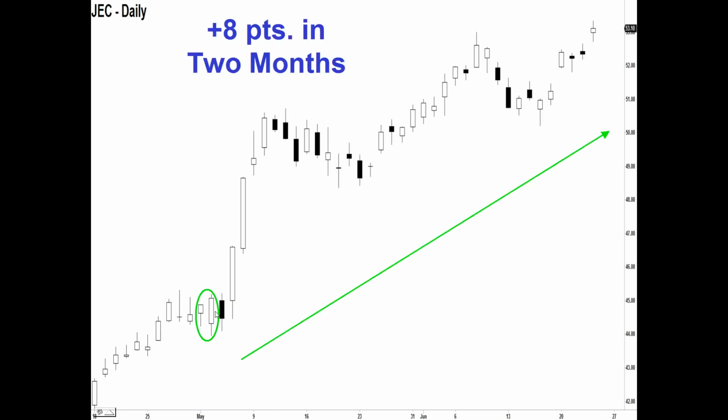So as we see here, all of these days are headed higher, and they're all closing higher. And what do we have here? We have a bull-bull pattern, okay? So this is roughly at the beginning of May, and look what happened.